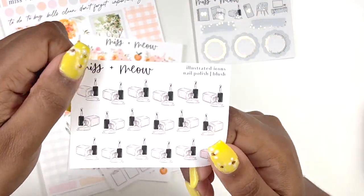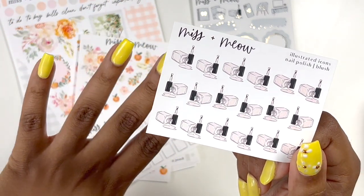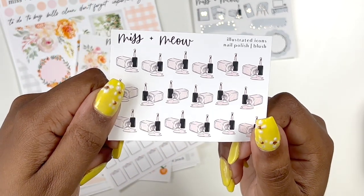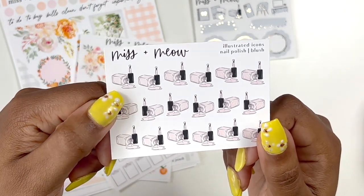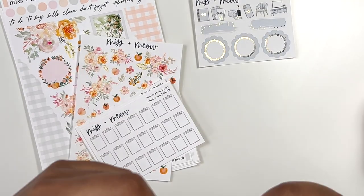Then I have the nail polish because I am doing my nails. If you can see here, I have my nails on that I did myself, y'all. I'm so excited. So I'm going to be playing with that a little bit. But yeah, so these are the nail polishes. I love her little illustrations.